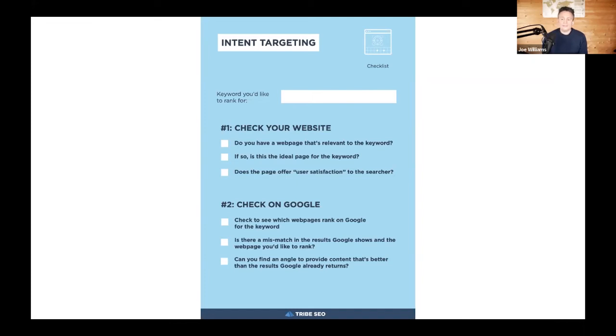If so, is this the ideal page for the keyword? Pretend you're a user and you're completely subjective. You don't care where you get your solution. Is your page the ideal page for that keyword? Like if they're looking for choice, are you giving them choice? Does the page offer user satisfaction to the searcher? It's similar to the previous point. Are you providing what they're after?